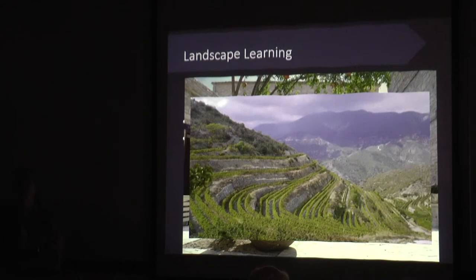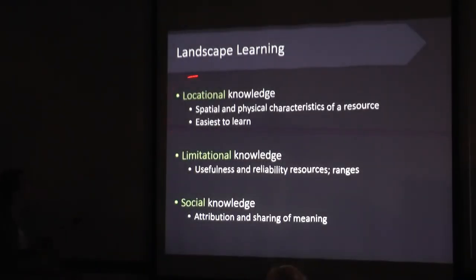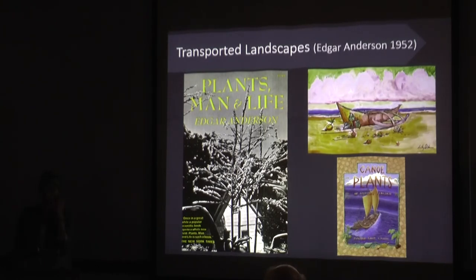But then the question becomes, before all of these things arrive on the island, or as these things are arriving, how are they integrated into local ecologies? Which will include locational knowledge, limitational knowledge, as well as social knowledge. And then the last point that I want to make, I've already kind of mentioned, comes with thinking about how you would have learned about a landscape or how you would have shaped that landscape as you brought things to the island.